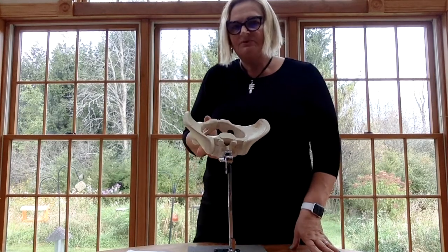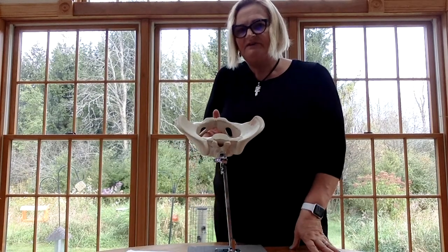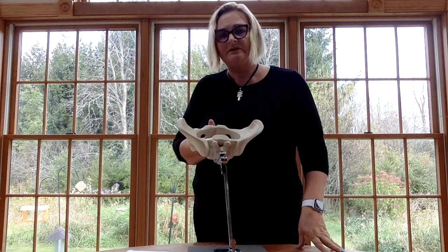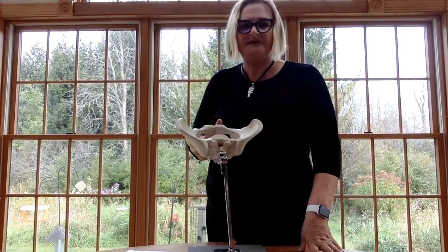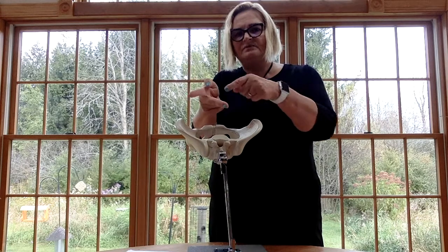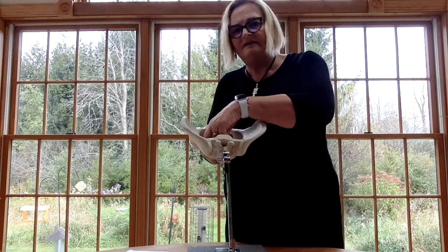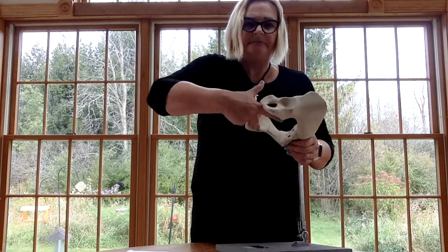So we're going to measure the bispinous diameter, and that is the space between the ischial spines. And we know that the biparietal diameter of the fetal head is on average 9.25 centimeters. And so it makes sense that an adequate bispinous diameter is about 10 centimeters. I know from years of clinical practice that this is what 10 centimeters feels like to my fingers. So I can place it there, and I know that this bispinous diameter is greater than 10 centimeters by my estimate.